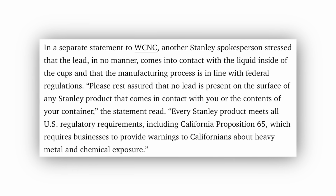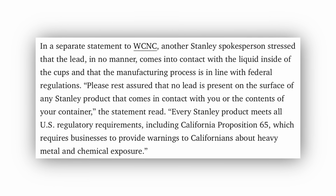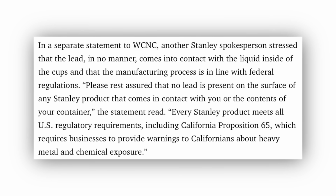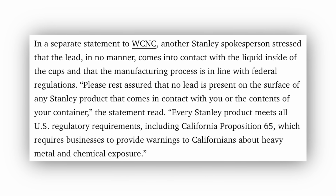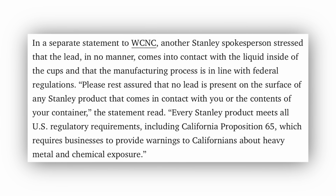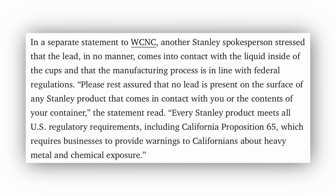"Please rest assured that no lead is present on the surface of any Stanley product that comes in contact with you or the contents of your container," the statement read. "Every Stanley product meets all U.S. regulatory requirements, including California Proposition 65, which requires businesses to provide warnings to Californians about heavy metal and chemical exposure."